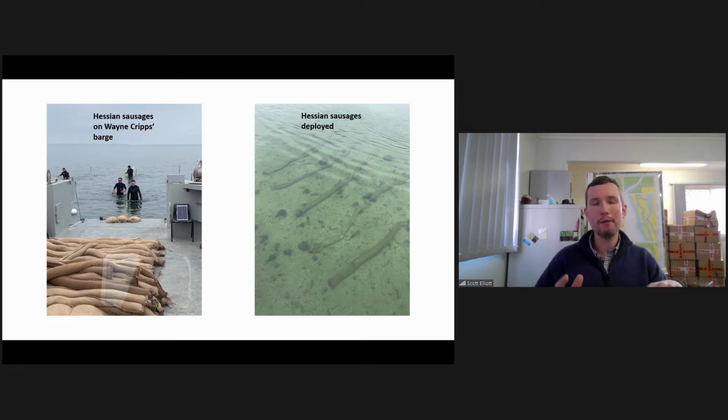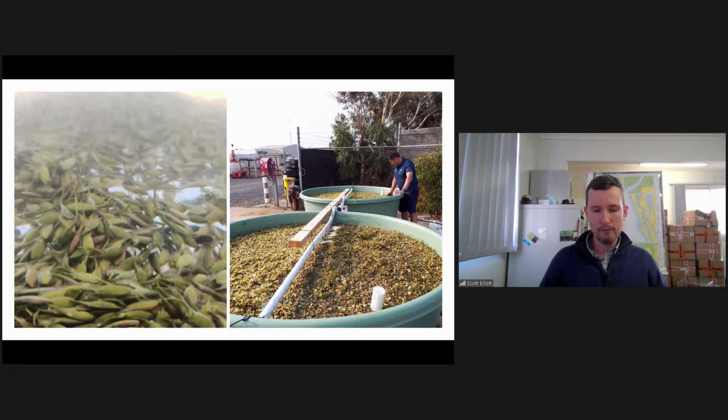So we're creating a micro version of that, where these small eddies will aid establishment. Here we can see some pictures of the seeds themselves on the left after they've dropped out, and on the right are our aquaria in action.